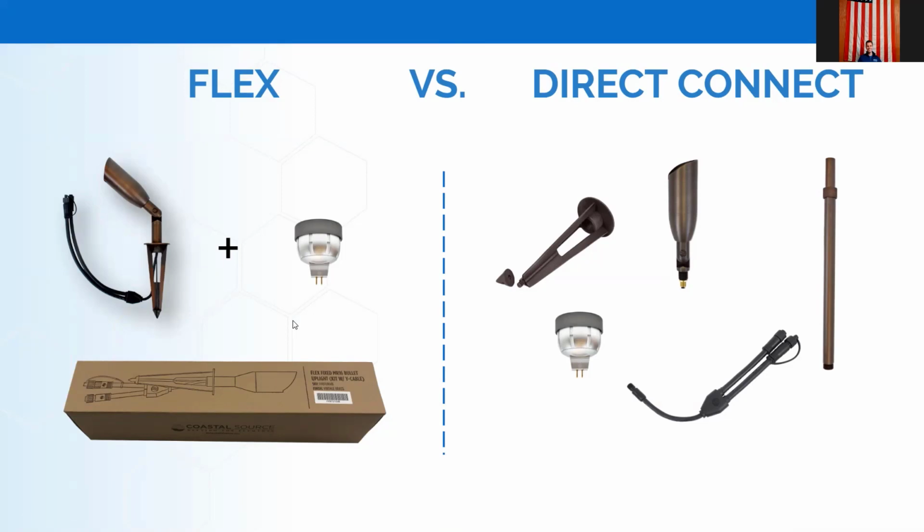We have a variety of different lamp options that we'll get into, from color temperature to wattage. So we give you that opportunity to choose what's right for that project. So essentially, again, most jobs are going to have some of these Flex fixtures on them, and it's just for you to have it ready to go out on the job very, very quickly.